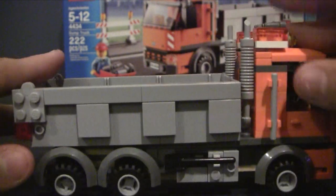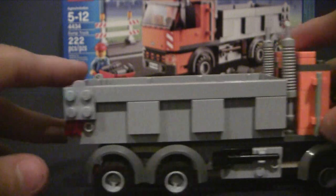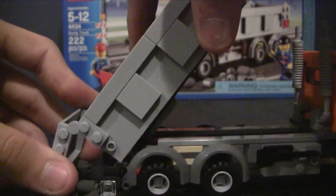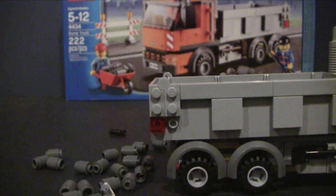So now here's the dumping mechanism, and then I'm going to take the whole thing apart to show you. Take the whole bed, as you can see, it dumps out all the parts very nicely. And I'm going to show you the new panels, so bear with me.